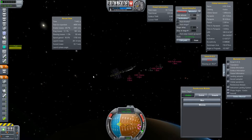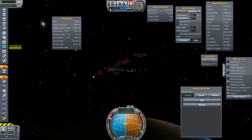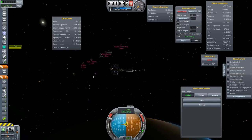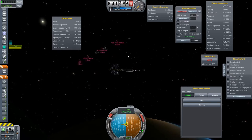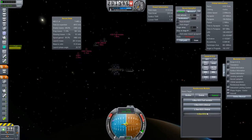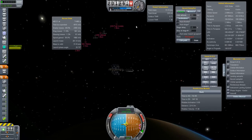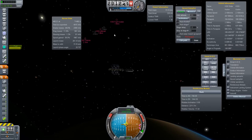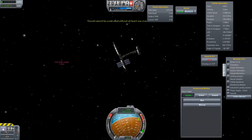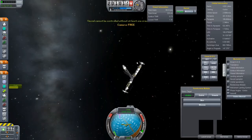Time to circularize our orbit, and it seems to work out just perfect. Wow, we made it. We are within 2 kilometers. So there's the KSS-1. Everything is just pretty much apart from each other. So what I have to do right now is our quick save here and switch over to our station. There it is. So everything gets back connected.